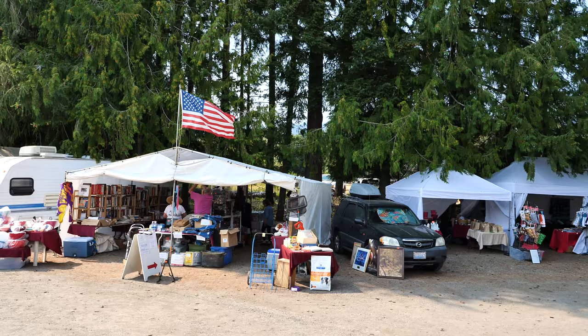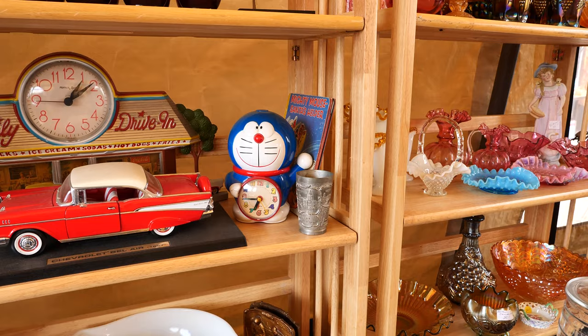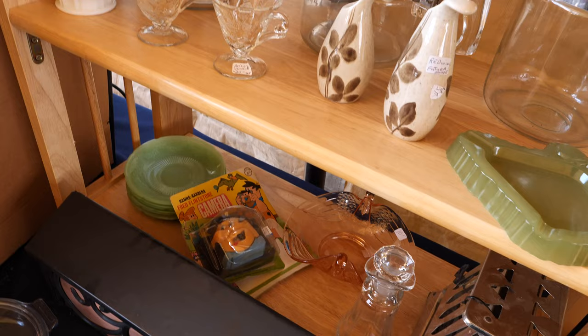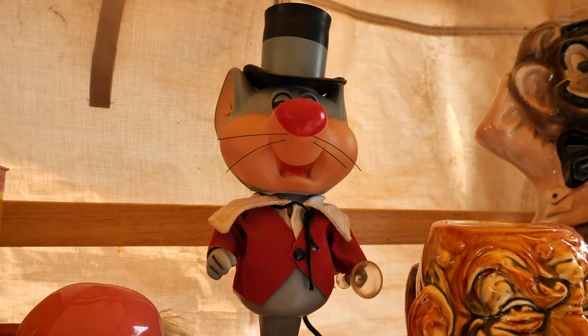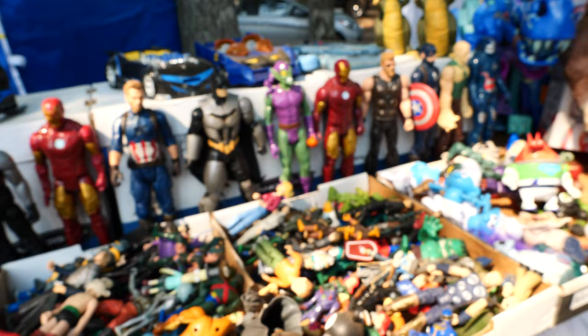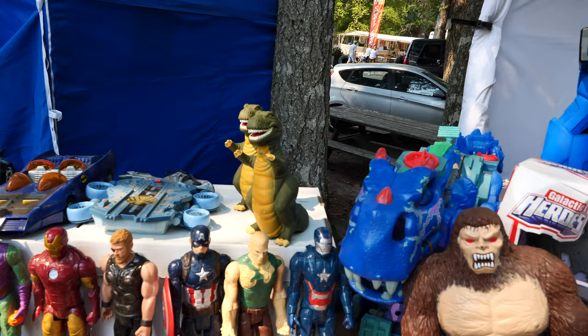Is that Doraemon? It's Doraemon, look. Wow, that's cute. Oh, look, Lockheed TriStar, huh? Oh, an Air India. Interesting. And a Fred Flintstone camera. Look at these. You're also, looks like, a junior probably, so it's a lot easier for you to get some. Whoa. Look, it's the T-Rex from Land Before Time.